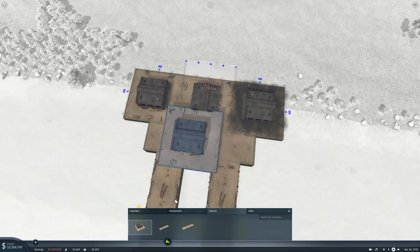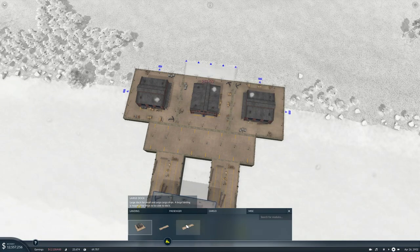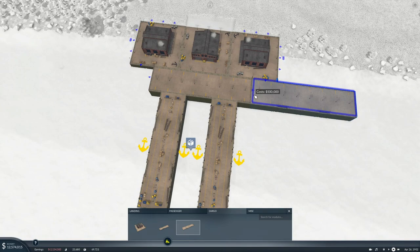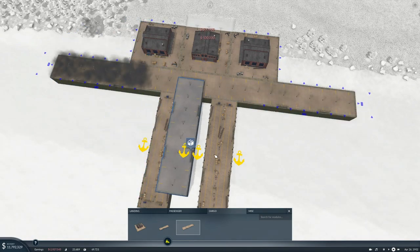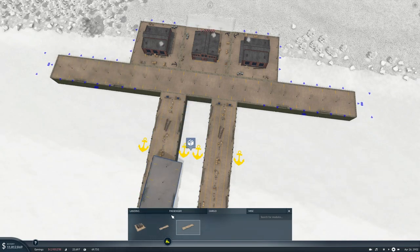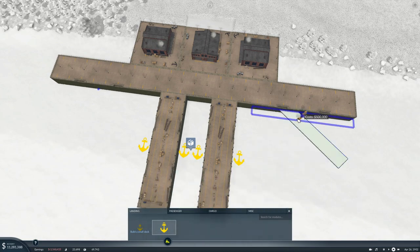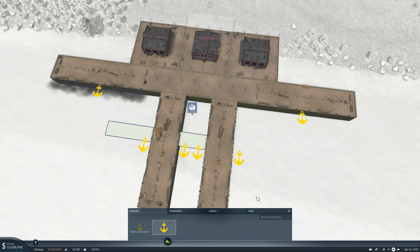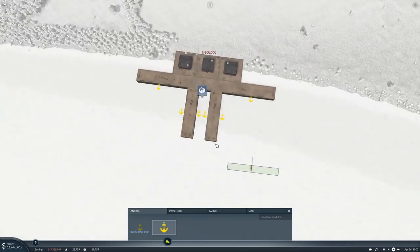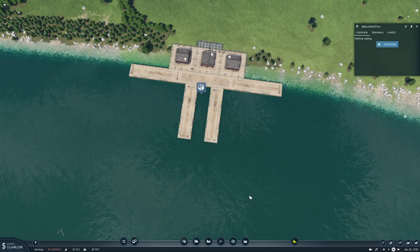Let's do that. And then can we stick a couple of these in here? And then have a landing here. We can. All right, so that's six landings that we have. That'll do, I think.